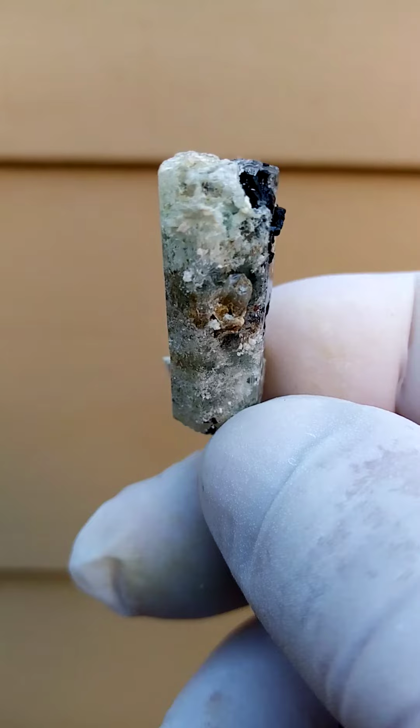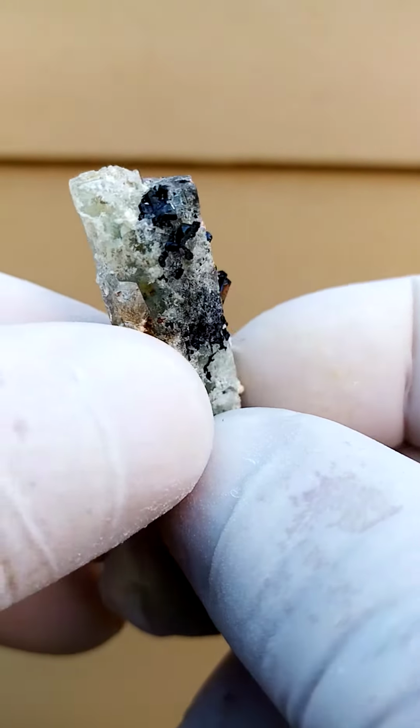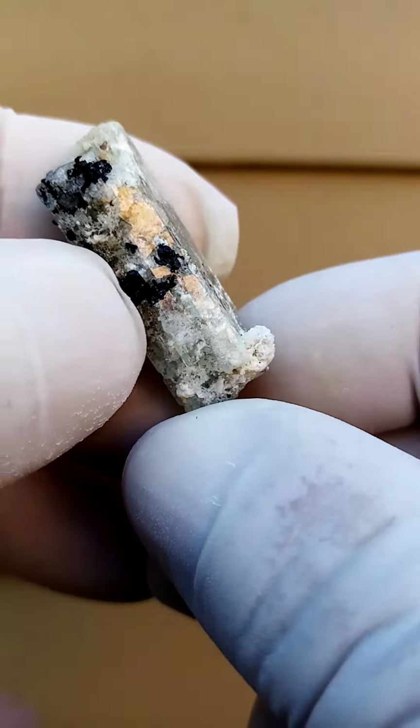Please look at my description. I do need to look under magnification. Little crystal jutting out the side there. There's another one jutting out the side at the bottom here.